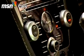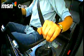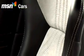Unfortunately, the new buttons are fiddly and hard to decipher, and the attractive dials are similarly illegible. The switchgear is Ford derived, and this stainless steel gear lever is not only ugly, but is already showing signs of wear on this 6,000 mile DBS. At least the driving position is spot on with the wheel and pedals well placed, and superb optional sports seats.